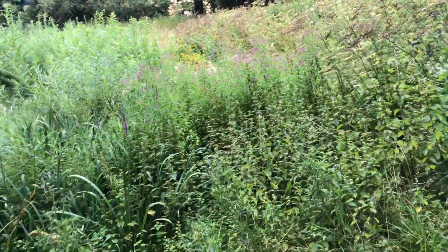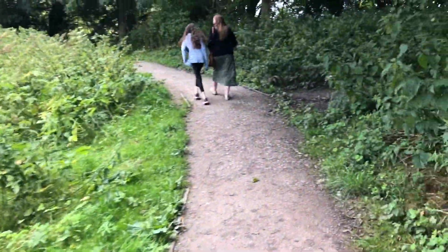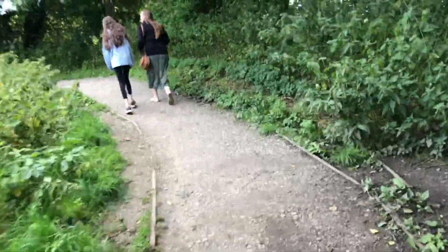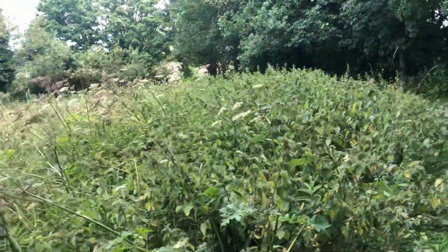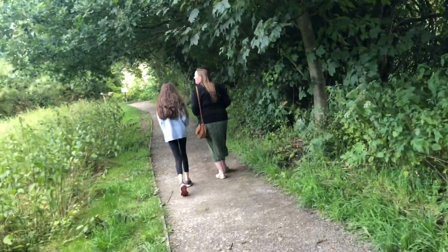There is a good variety of wildflowers and wild plants growing. And we are just next to the river here. Just in there, running along that way, is where the River Wharfe is flowing. So we're downstream here of the main part of Otley. The river continues to flow east.